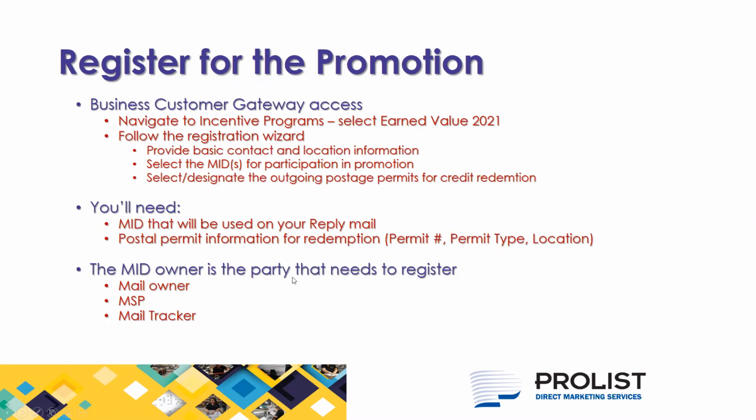And again, any MID can be on that inbound mail piece. It could be the mail owner, the person or organization that the mail benefits. It could be your mail service provider like ProList. In some cases, it's even your mail tracker.